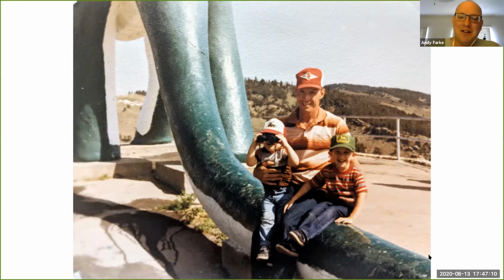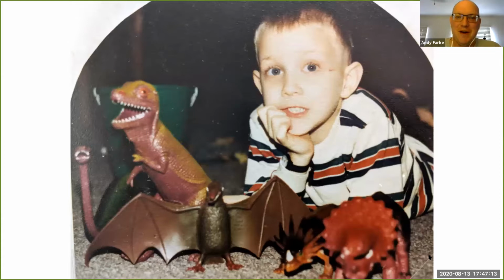So as I got a little bit older, of course, I had all my plastic dinosaur toys. Here I am at about 6 years old. You can see my first ceratopsids down there in the lower right. And I was really interested in dinosaurs. I read everything I could about them. I watched whatever documentaries came on TV.